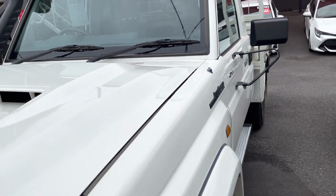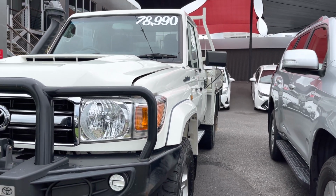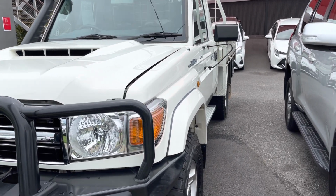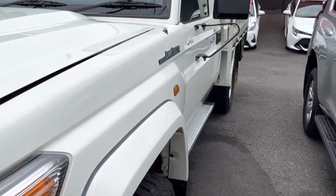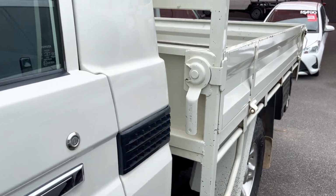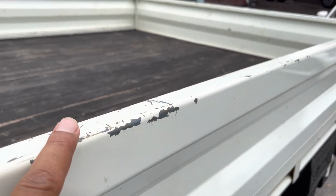All right, I'm just going to make my way back and give you a look down the side of the vehicle on the passenger side, just to see if there are any ripples in the paint. I've got the bonnet cracked there, popped up a bit so it's easy for me to get underneath it. Making my way down onto the tray, as you can see there are a few little scuff marks on the tray.